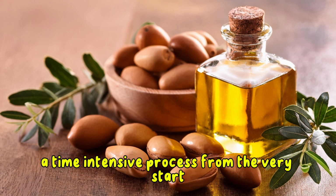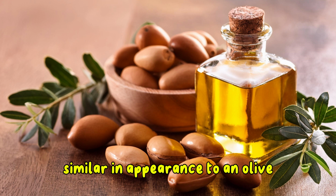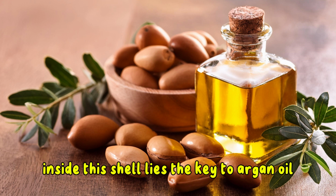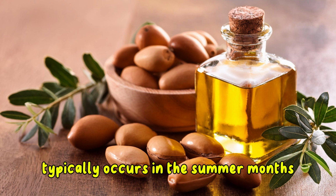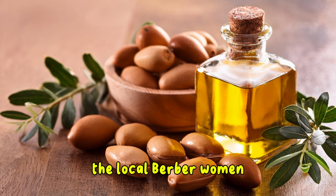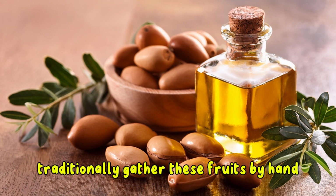from the very start. The fruit of the argan tree is small and green, similar in appearance to an olive, but with a much tougher outer shell. Inside this shell lies the key to argan oil, the argan nut. The harvesting of argan fruit typically occurs in the summer months once the fruit has ripened and fallen to the ground. The local Berber women, who have been producing argan oil for centuries, traditionally gather these fruits by hand.